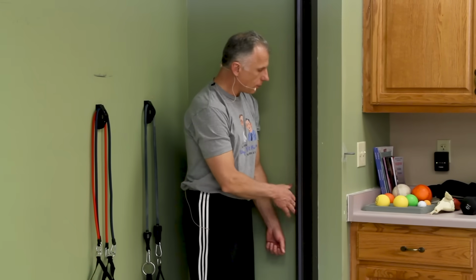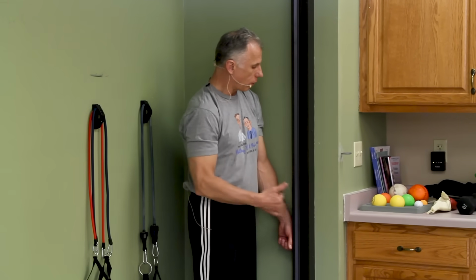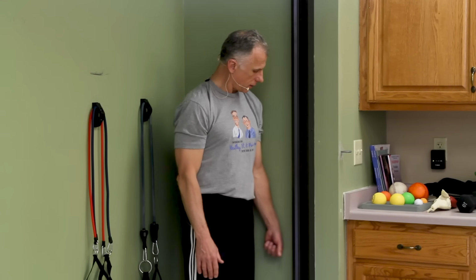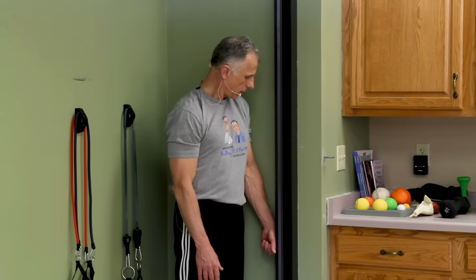You can go up to a wall, or a doorway is a good place, where the door would be here. You're going to push in this direction, and you're going to hold it. I like to hold that for about 6 to 8 seconds for an isometric, and then relax. You can do anywhere between 5 and 10 repetitions.